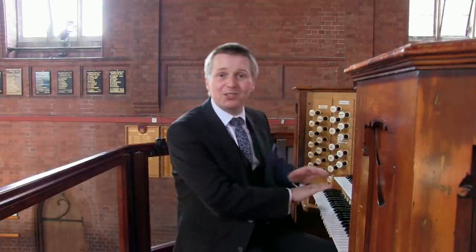To begin with, that was, of course, Joseph Bonnet's Étude de Concert, a great étude, a showpiece and a study for organ using lots of pedals and the entire keyboard and showing the full organ sound.